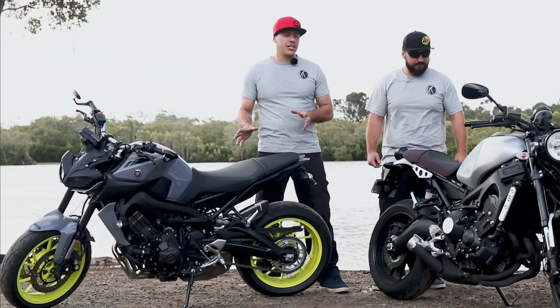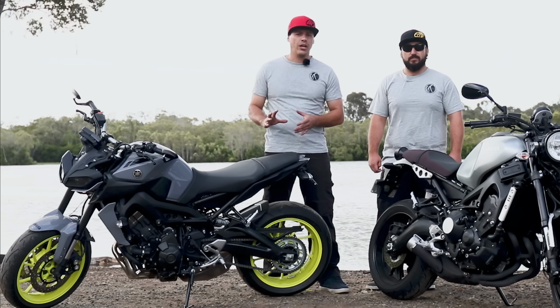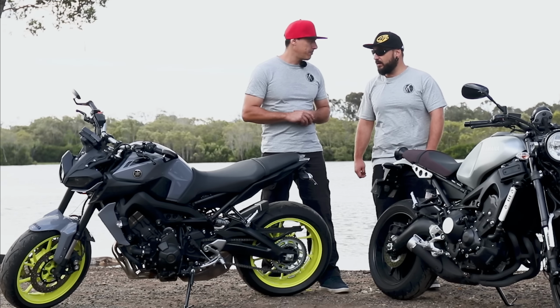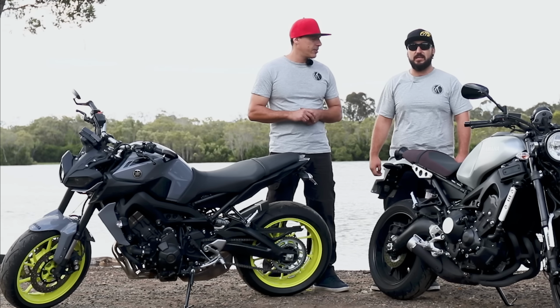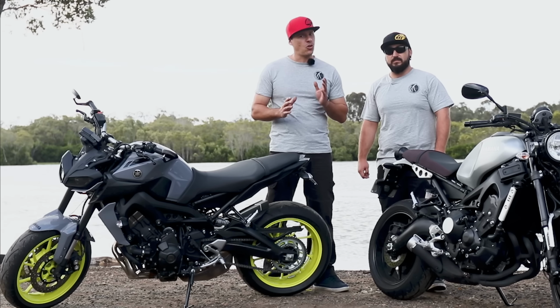Where the power's delivered in the MT09 is definitely in the quick shift technology they've added to this year's model. You can really get through those gears fast with that quick shifter. Definitely, yeah, I agree. It's really nice and smooth. Once you're on the throttle, you can just easily, smoothly go through those gears and it just feels great. One thing to keep in mind though, the quick shifter is up gears only, not down.